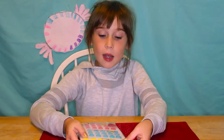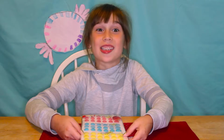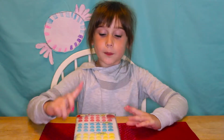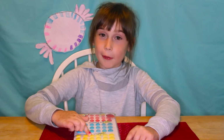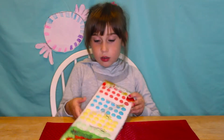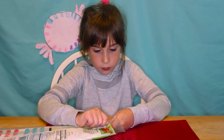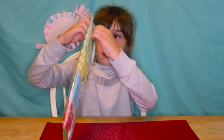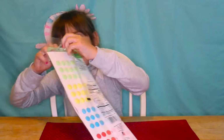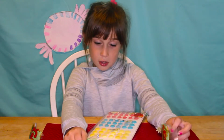boom, Mega Sour Candy Buttons. Like, what? I didn't even know that these exist. So there's sour green apple, sour lemon, which I'm very scared about, sour blue raspberry, and sour strawberry. So let's open them. Ooh, they actually smell sour.